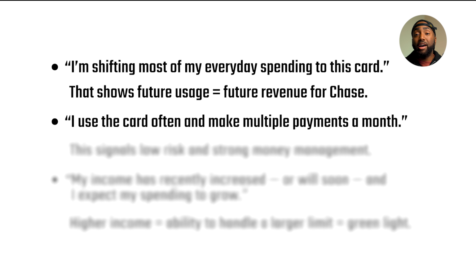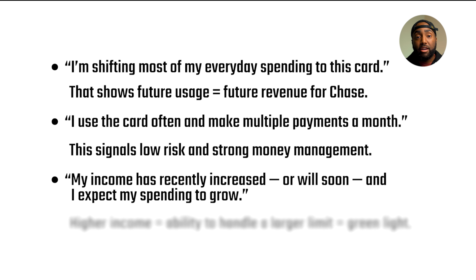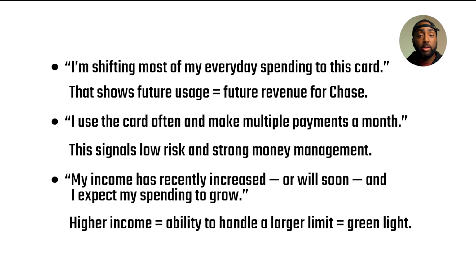You can also say that I use the card often and make multiple payments a month. This really signals low risk and strong money management. You can also say my income has recently increased, or it's going to increase soon and I expect my spending to grow. And higher income equals more ability to handle a larger limit. That's going to be a green light for you.